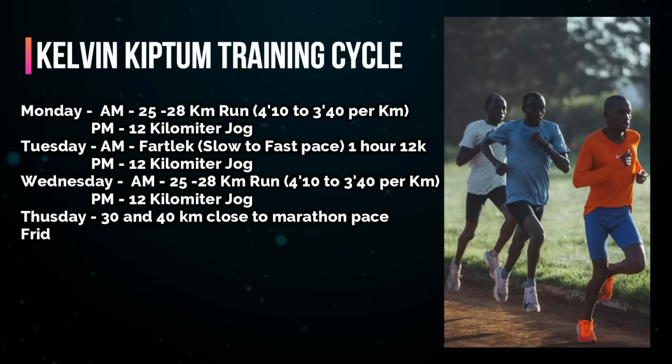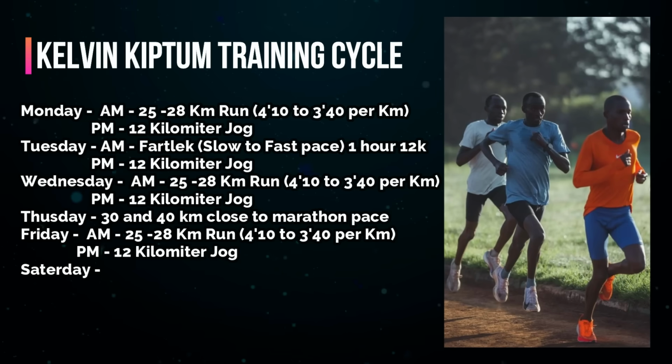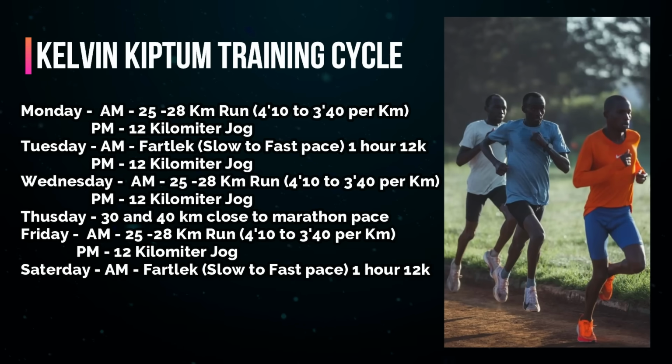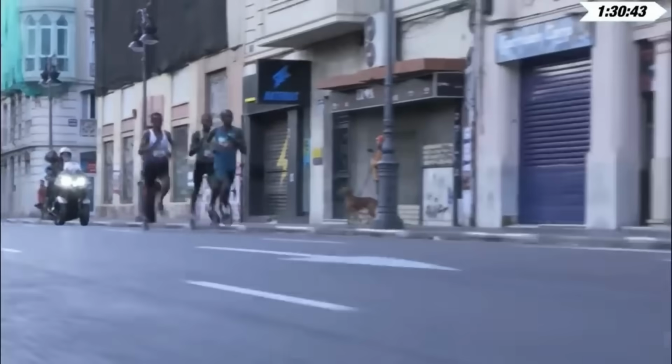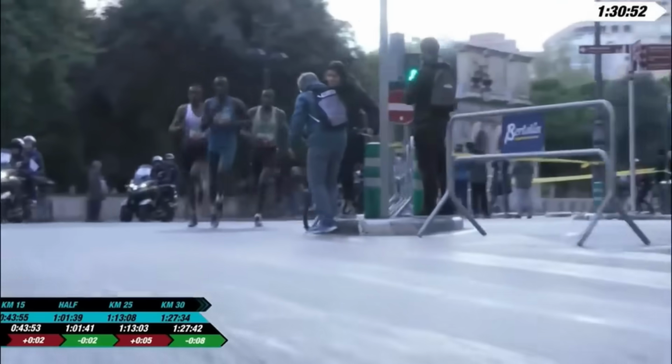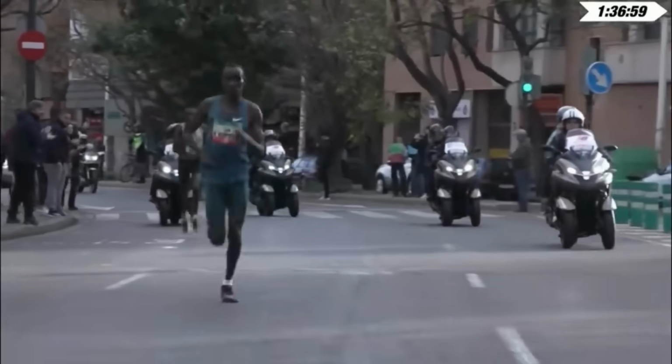On Wednesdays, he'll repeat the same kind of running that he did on Monday, totaling close to 40 kilometers. On Thursday, he'll run between 30 and 40 kilometers once again, this time close to marathon pace, so we're looking at about 18 to 24 miles at a pace well under 5 minutes per mile, I would imagine. On Friday, he'll again repeat the Monday and Wednesday running. On Saturday, he'll repeat the relatively quick track session, followed by another easy jog in the afternoon. And then, finally on Sundays, he runs yet another very quick run, anywhere from 30 up to 40 kilometers, again pretty close to marathon pace, which for Kelvin Kiptum is faster than most people could run this distance at the very peak of their training.